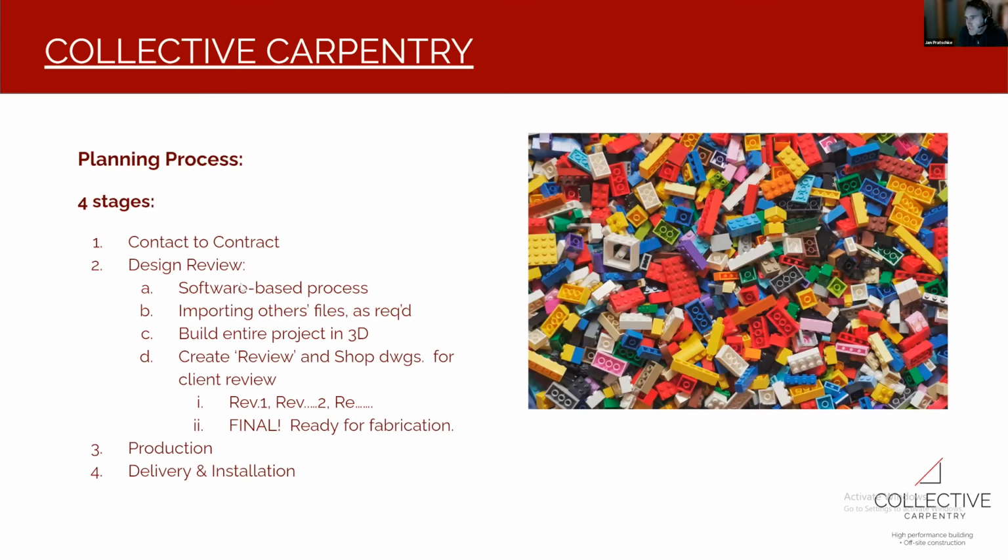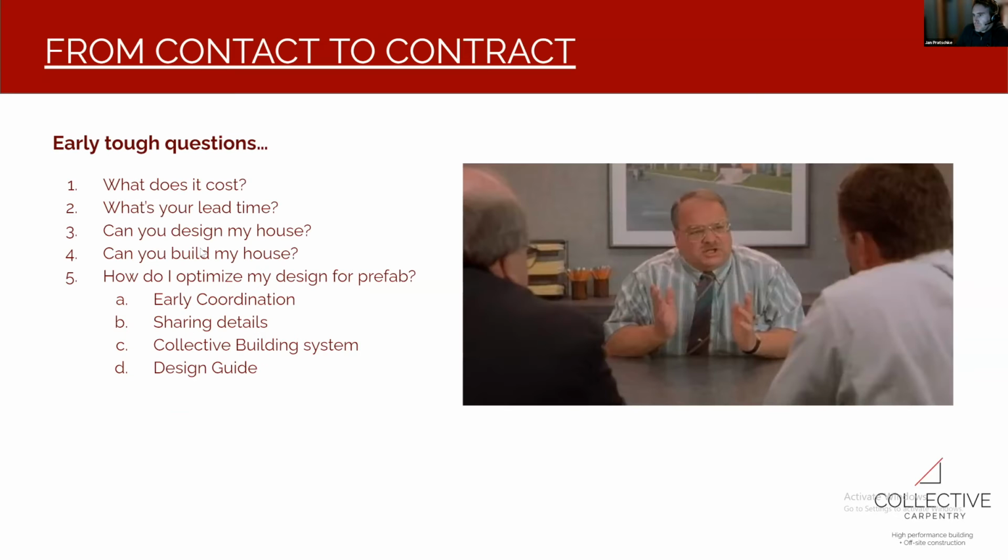So our planning process has 4 stages. We've got the initial contact and planning, getting towards contract. Then where I come in, as I described, the design review process. And then we have production and installation. We often have some tough questions with clients early on. What does it cost? That is variable, of course.